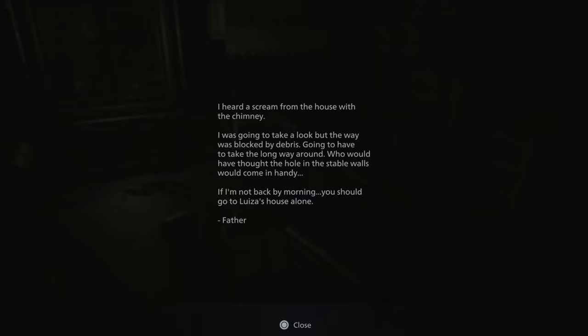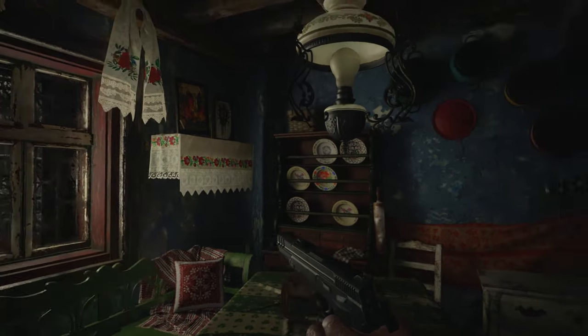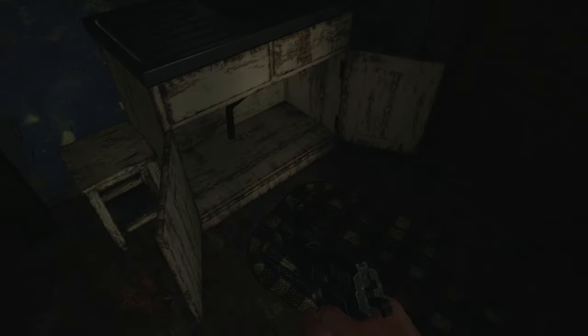Who would have thought the hole in the stable walls would come in handy? "If I'm not back by morning, you should go to Louise's house alone. Signed, Father." Can we maybe infer whose house this is from that? I mean, we don't really know too many of the other characters by name.